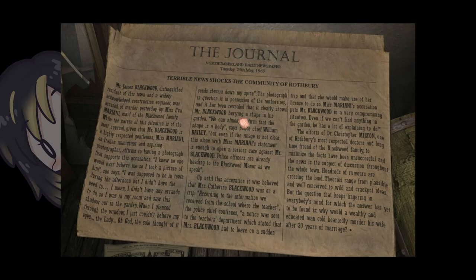I knew no one would ever believe me, so I took a picture of him, she says. I was supposed to be in town during an afternoon, but I didn't have any errands to do. I was in my room and saw the shadow out in the garden. When I glanced through the window, I just couldn't believe my eyes. The lady, oh God. The sole thought of it sent shivers down my spine.